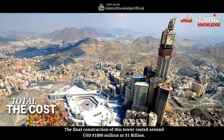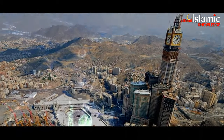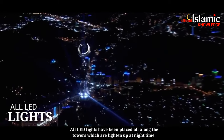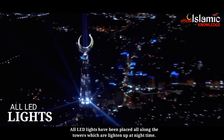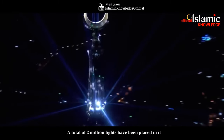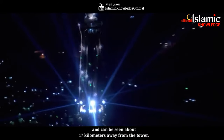The construction of this tower cost around $1 billion. All lights have been placed all along the tower, which light up at night time. A total of 2 million lights have been placed in it, and can be seen about 17 kilometers away from the tower.